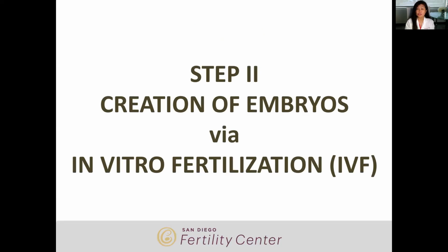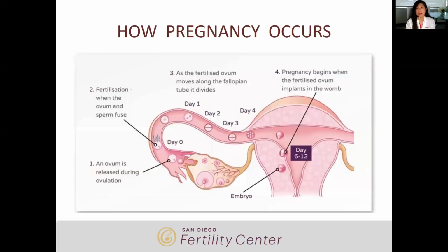Step 2 is creation of the embryos. And the medical process that's required to make these embryos is called in vitro fertilization, IVF. So let's talk about that step by step. But in order to understand how IVF works, you first have to understand how pregnancy works.